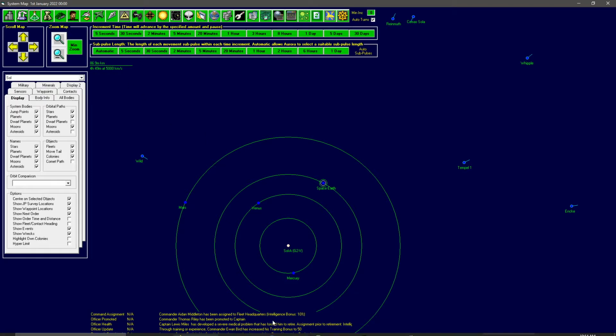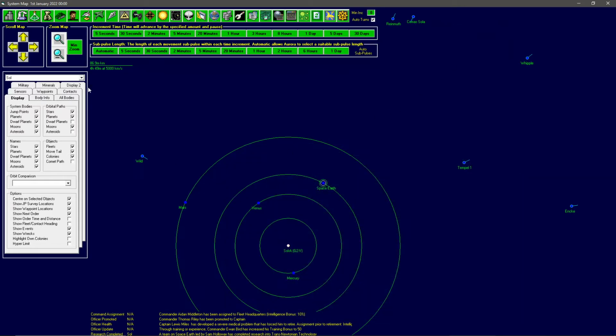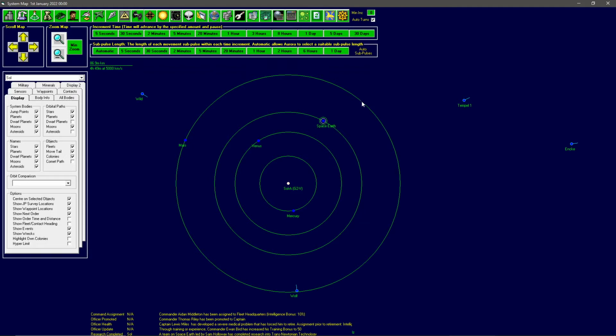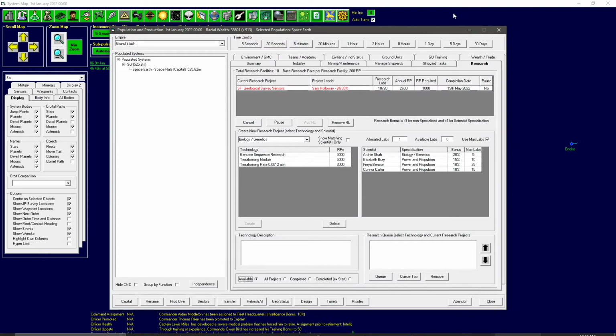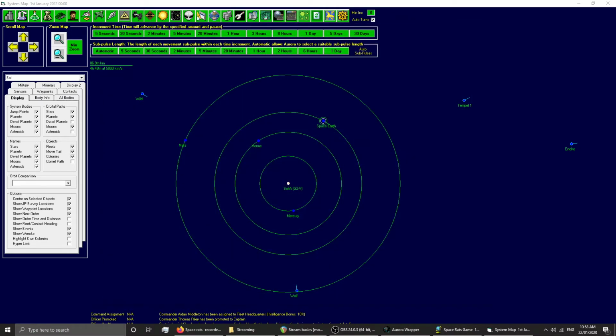We're playing as the Space Rats, and we left off last time having just discovered transnewtonian technology. We're going to get some geological survey sensors, and we're going to try scouting the Sol system. I think everything is queued up. Yeah, the research project is queued up.